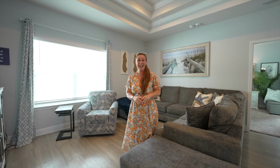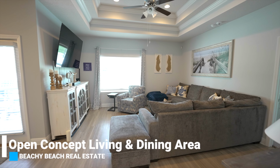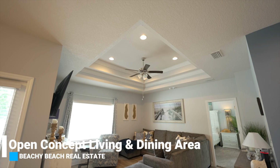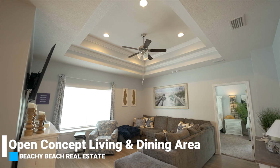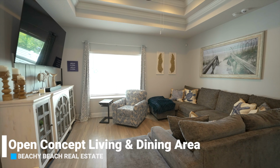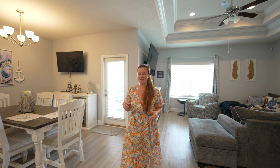Let's do it. Hey there, I'm checking out this great home over here in Panama City Beach. I'm really loving the open concept living and dining area. In the living space, as you can see, you've got lots of natural light coming in from the windows. Extra touches of a tray ceiling with recessed lighting throughout makes for an extra expansive feeling, gives you that fun beachy feel with the light coming in as well.